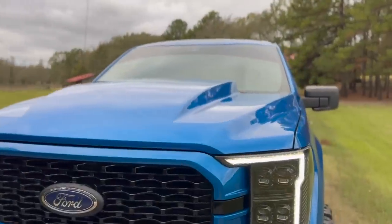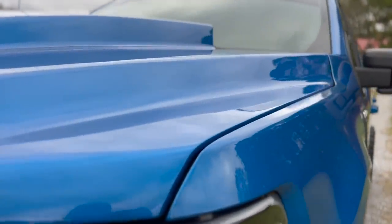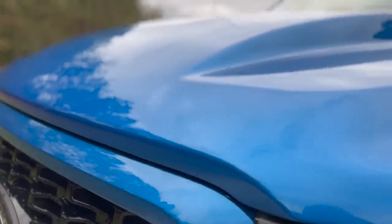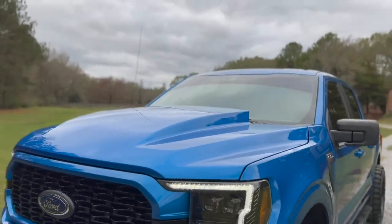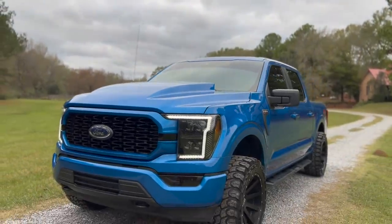Got them to pre-paint it. It's just the top. The underside is still black. But the paint, as far as in this lighting, hadn't been sunny yet, but it looks spot on perfect. It looks gorgeous. Just flawless. Well, I say flawless. Almost, it was flawless before I got my hands on it, but I'll show you all that in just a second.